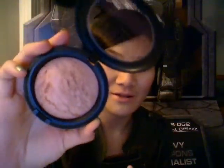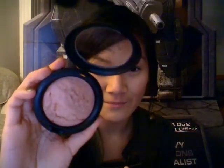Okay, next thing I got in here is Light Flush Mineralized Skin Finish. I'm going to just take that out so you guys can see. It looks like petticoat when I first looked at it. I'm like, why am I getting this? Is this petticoat? I hope not. But that's what it looks like. Yeah, these are the full size, so I'm so happy I got this. But yeah, that's what a light flush mineralized skin finish looks like.